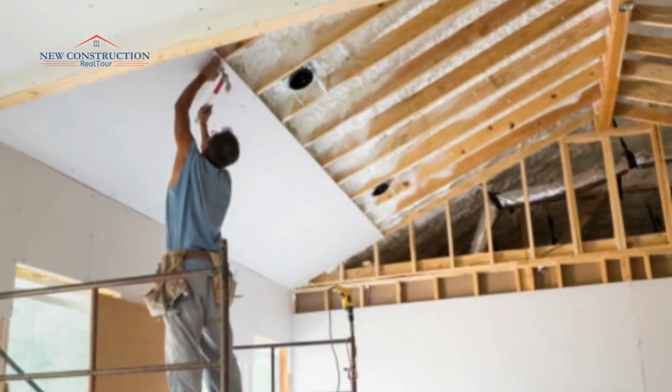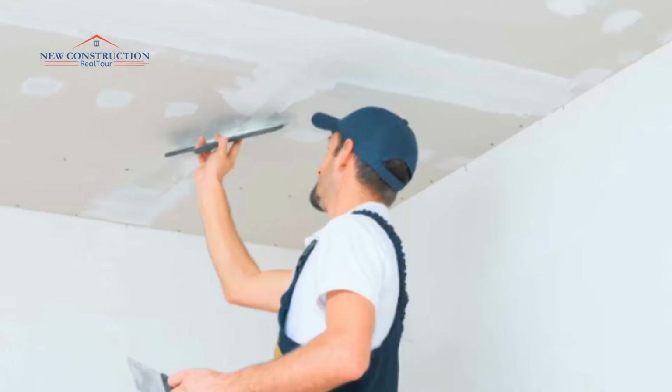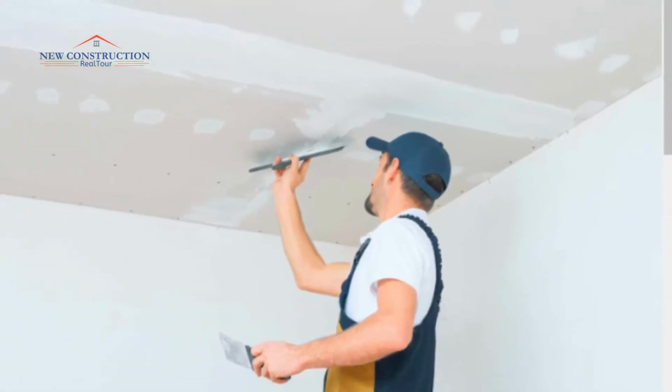Number 24, sheetrock is installed. After all the sheetrock has been hung, now they'll come back and they'll mud, tape, and texture. They'll texture the ceiling and they'll texture the walls.